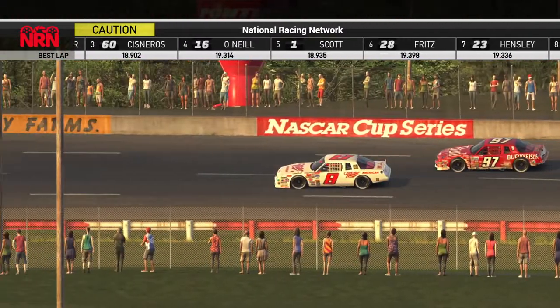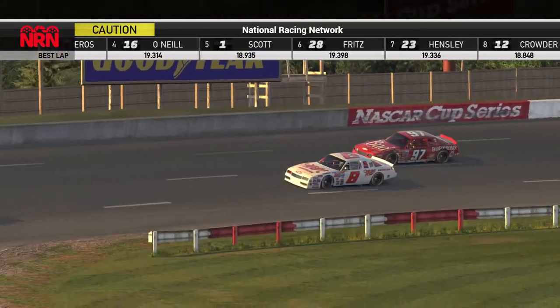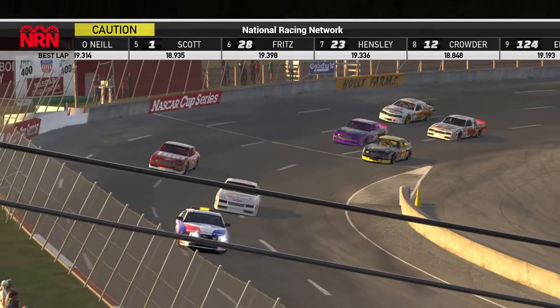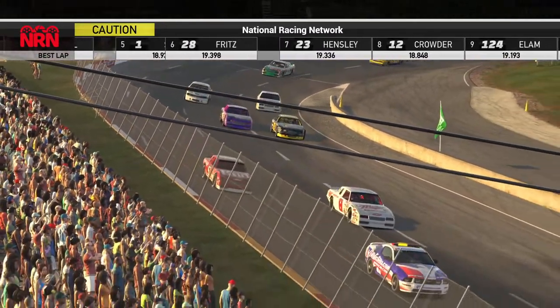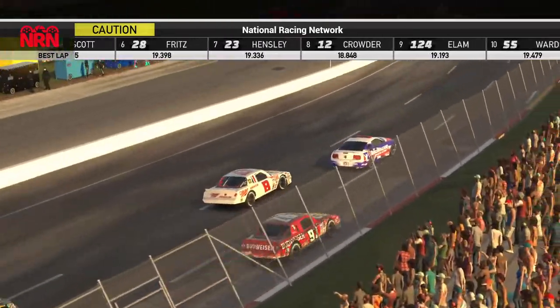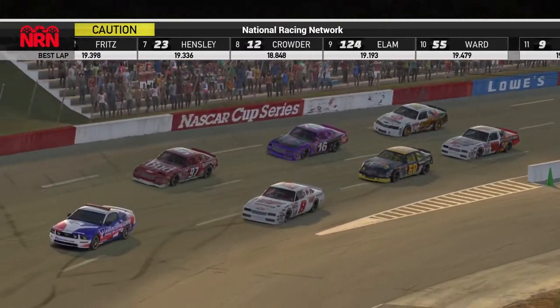A little bit of a short field tonight. I mean, not too short. Total of 19 cars took the green flag, with the vast majority of them still on the lead lap. Definitely some beat-up race cars, though.